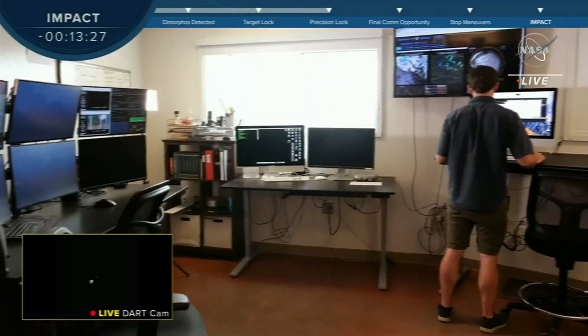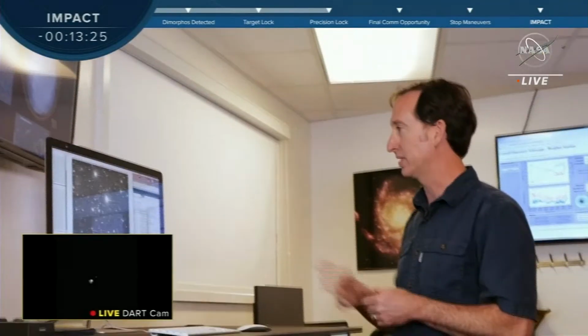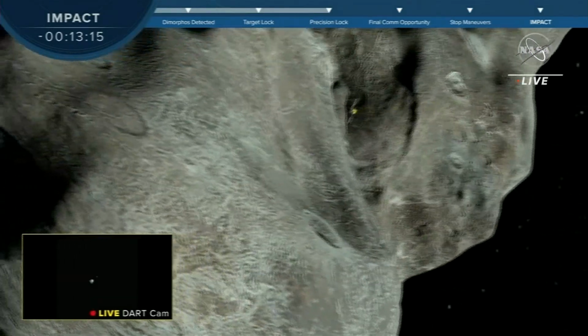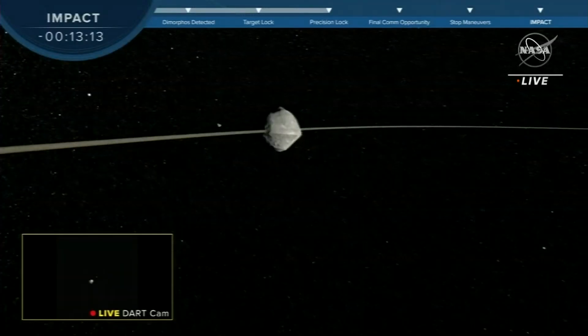And typically an observer would be here in front of one of these consoles controlling the instrument and taking images like these as they're coming in off the telescope. DART is really a sort of before and after experiment. We need to understand the system before the spacecraft intentionally impacts, and then we have to understand what the outcome of that impact event is.